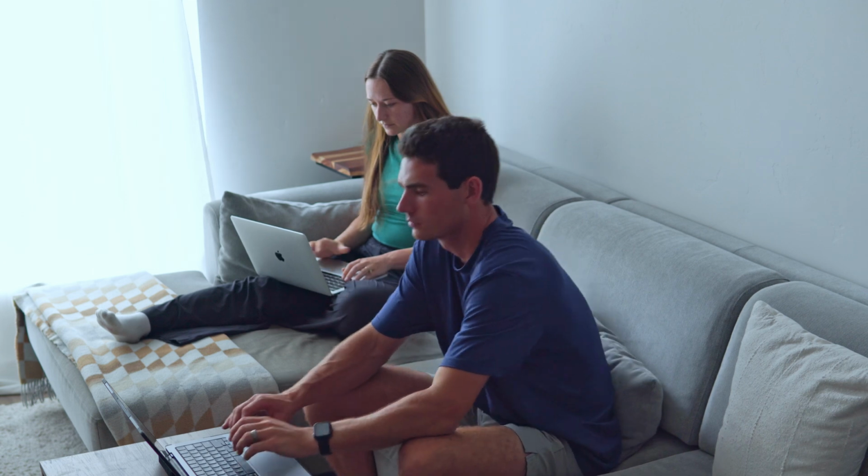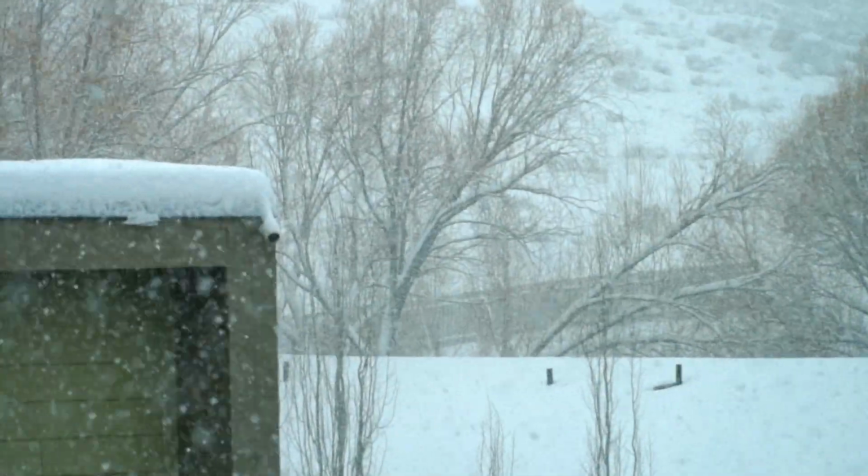And there you have it, your ultimate guide to visiting Jackson Hole in the winter. I know a lot of people can feel trapped inside during the cold months, so we love to encourage people to get outside and make the most of winter.